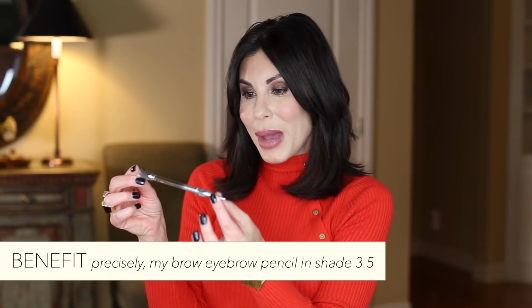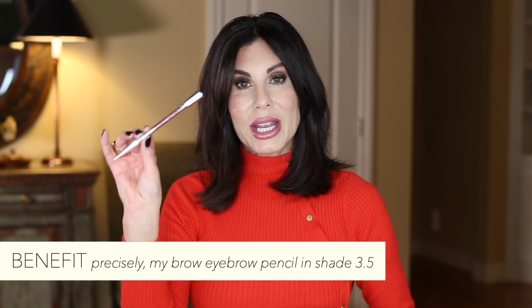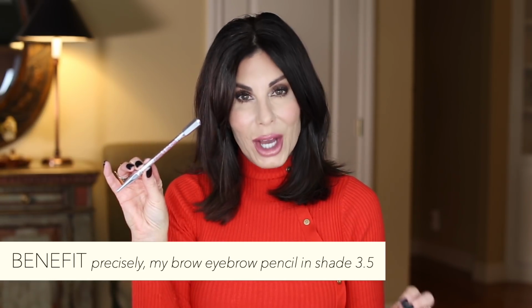Used up a Benefit Precisely My Brow Pencil in shade 3.5. A couple of weeks ago, I posted a video where I shared all of the tools and products that I use to do my eyebrows, and I also took you through a tutorial. I will have that video linked. I will also put a card up here in the corner.